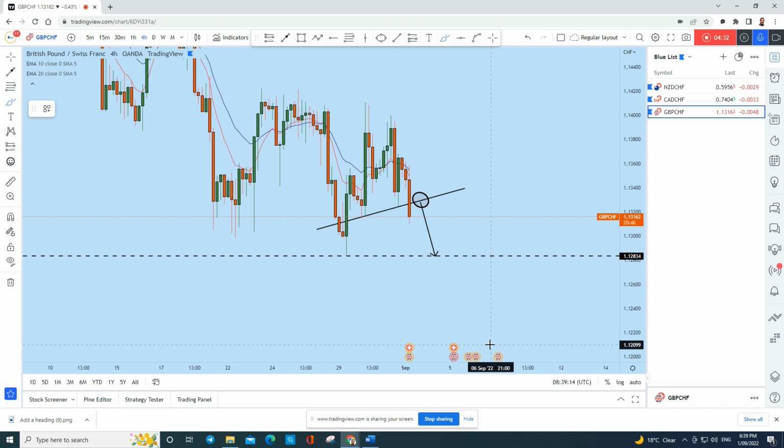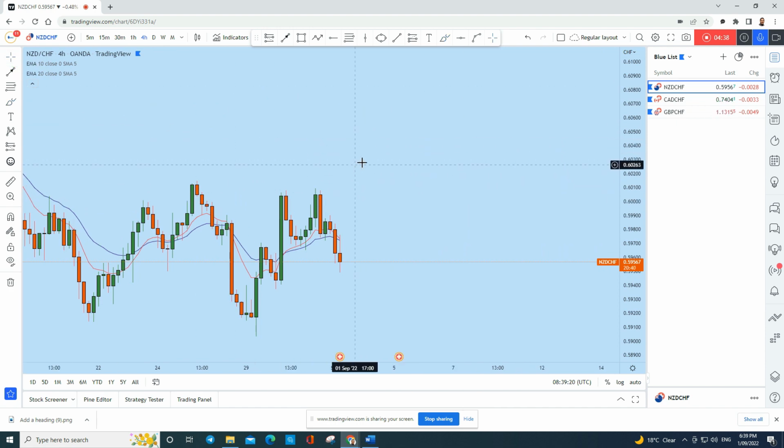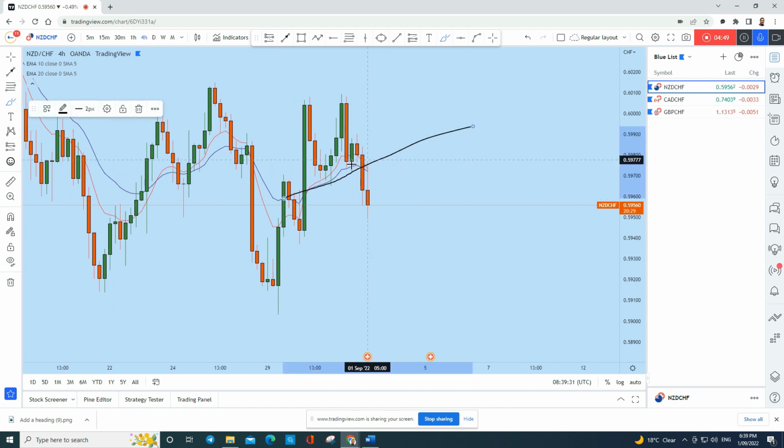Now let's look at other pairs and what we are doing with NZD CHF. As you can see, all CHF pairs are behaving in almost a similar way. NZD CHF is creating the same kind of middleman pattern. You see that this long wick candle has already tested this neckline, this previous support, as resistance, and we see a significant rejection.